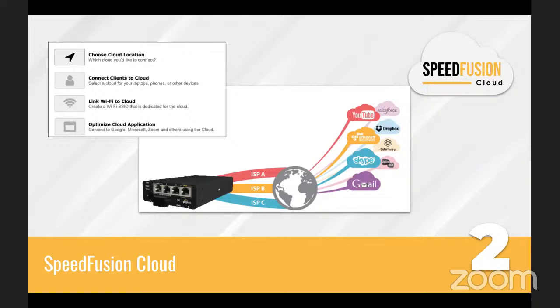If you look in the top left, those are literally the four steps from the actual management console of how you set up SpeedFusion Cloud. Step one, you choose your cloud location, which most people just set to auto, so it'll automatically connect to the data center closest to you. And typically step two, which is the only thing you need to do, is the third button there that says link Wi-Fi to cloud. You press that and it will just duplicate your wireless network.